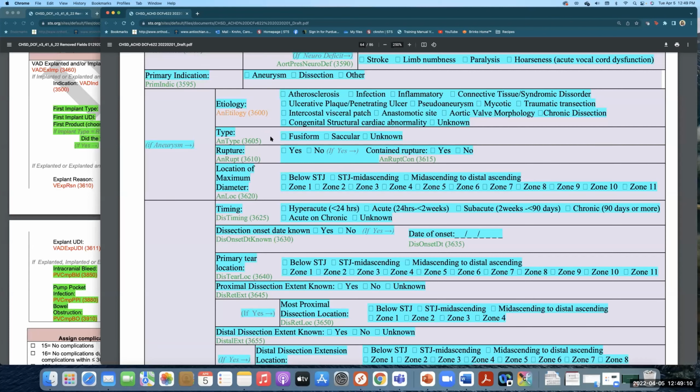Then we want to know the type of the aneurysm, whether it's fusiform, saccular, or unknown. Then we want to know, did the aneurysm rupture? And if it did rupture, is this a contained rupture? And in the training manual, this is laid out pretty carefully and clearly so that you understand what we're asking here. Then we need to know the location of the maximum diameter of the aneurysm.